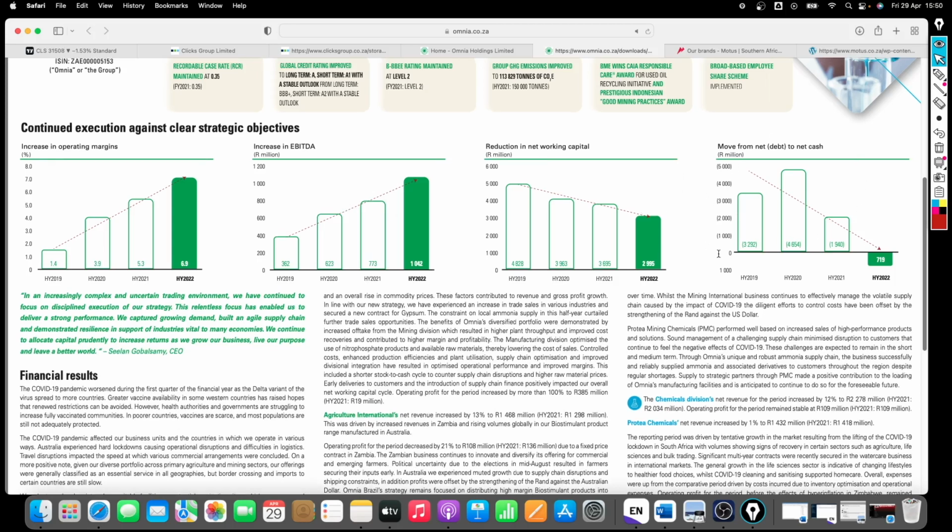One interesting chart is the one where they're showing that they want to move from net debt to net cash. You can see there in 2019 they were down about 3.2 billion, 2020 about 4.6 billion, then in 2021 it dropped back to 1.94 billion, and then for 2022 they are projecting a net positive cash of 719 million. So we'll see when that interim result comes, what they will have achieved there, right?